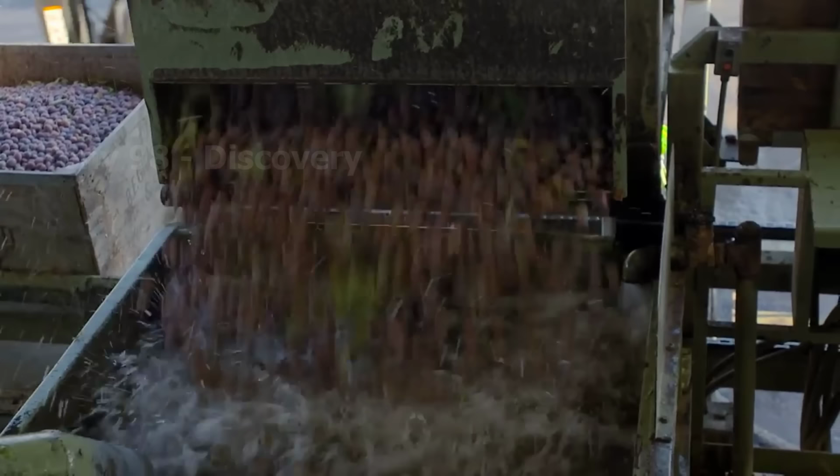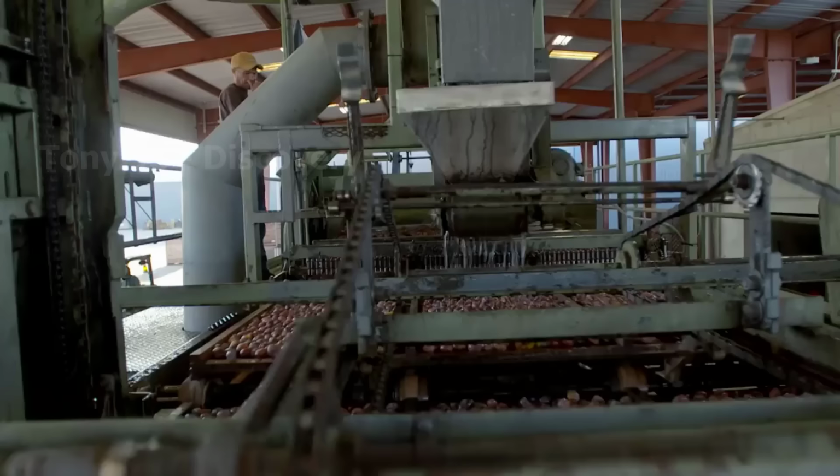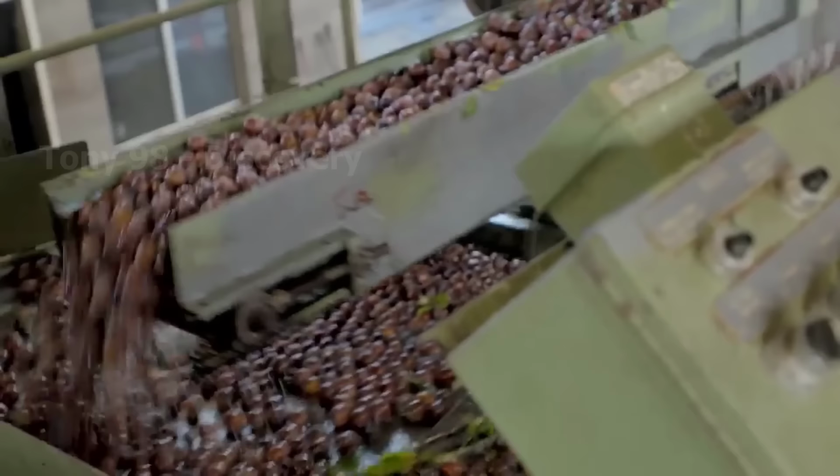Currently, we are at a factory that produces dried plums. Millions of these plums will be washed and put in the oven. Have you ever eaten prunes? Let us know what you think about this dish.